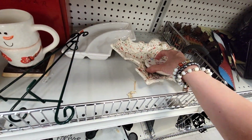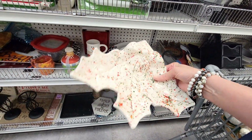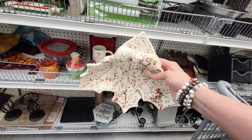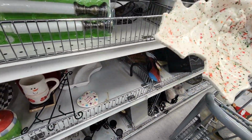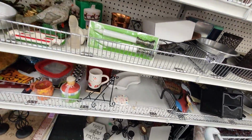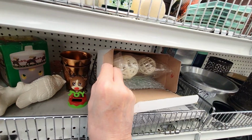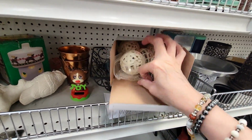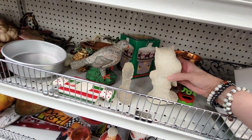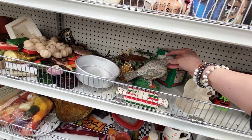Now I saw this, and it's the same exact type of painting as I have on some ceramic Christmas candy dishes. They're mid-century, and I thought I would grab that, but I ended up putting it back because there was just something about it I didn't like. So if I don't like it, I'm not going to try to resell it either. And I couldn't find much on eBay with it, so that always makes up my mind too.